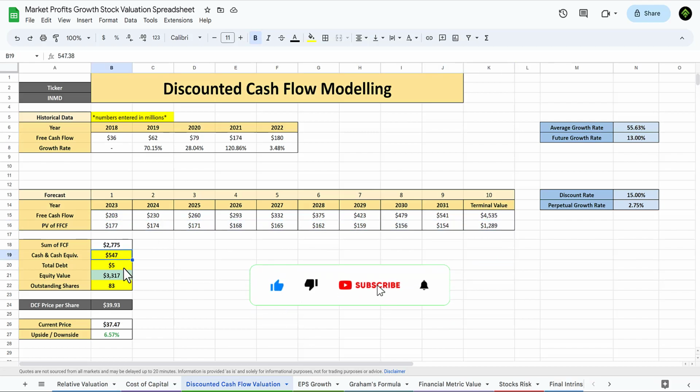You type in the cash and cash equivalents, the total debt that the company has. All this is in millions. You get the equity value, you type in the number of outstanding shares, and you get the DCF price per share, giving it about 6.57% upside from its current price.